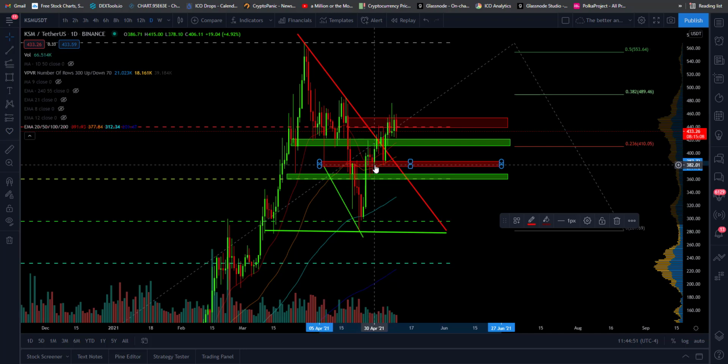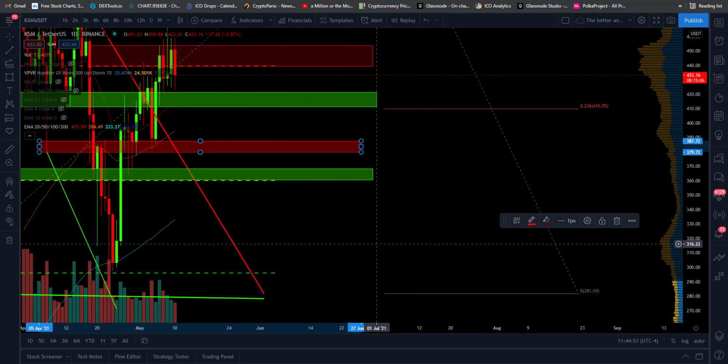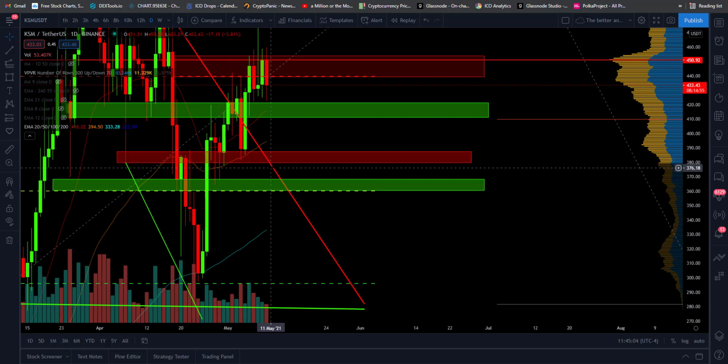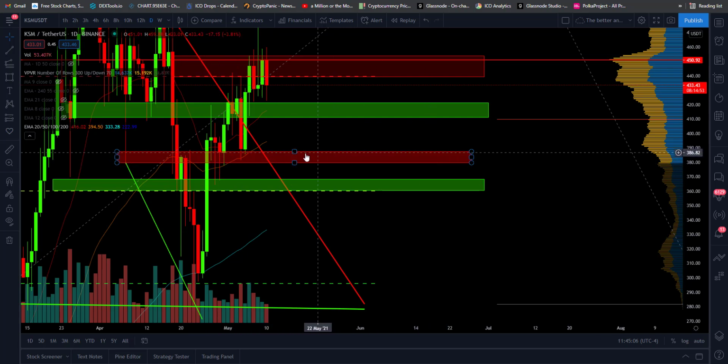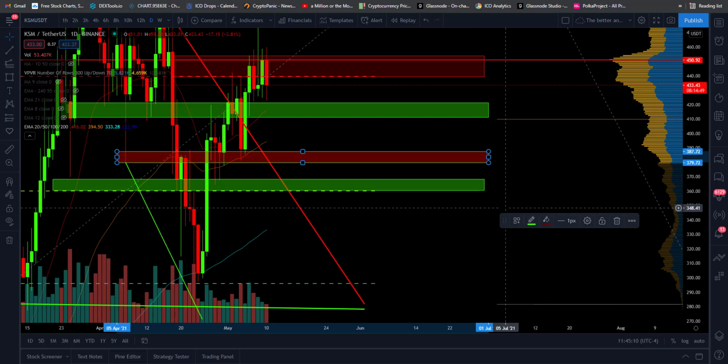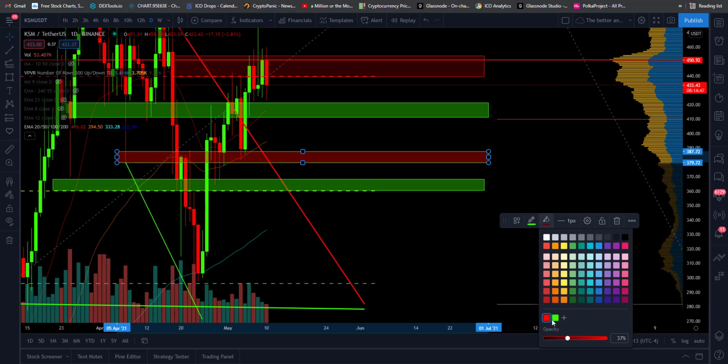So where did we find our support when we broke down? Let's zoom in a bit more. You guys probably can't see that. So we broke down a few times, and we kept finding support at around 380. You see 380 here was continually a support level. So we have a lot of wicks and candles reacting off this region. This region is where I would start to dollar cost average my way into this thing, because whenever you're looking at dollar cost averaging, just try and find a very reactive level.